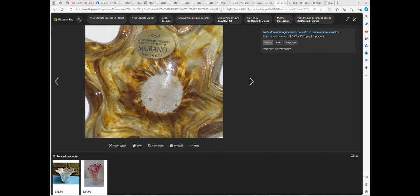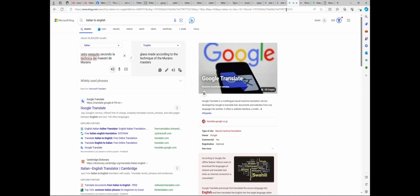So the next thing that we were looking at, in front of those were two pale vases with frilly edges on them. One was pale green and one was white, and the one at the back had a label on. I've been looking for a label with the same writing on it. It said Murano, made in Italy, but if you do a translation, it says glass made according to the technique of the Murano masters.